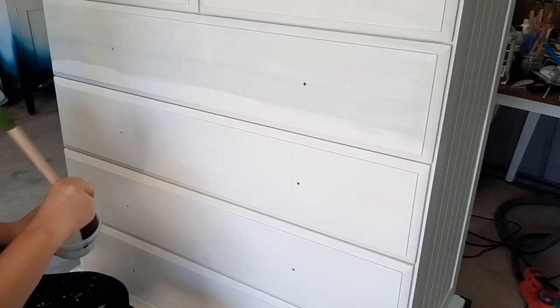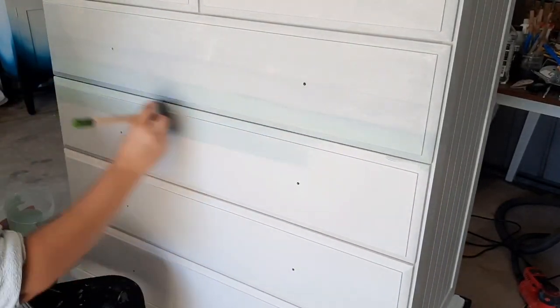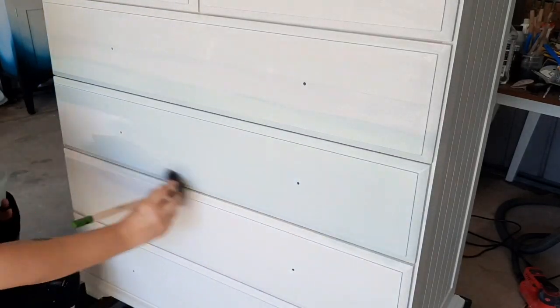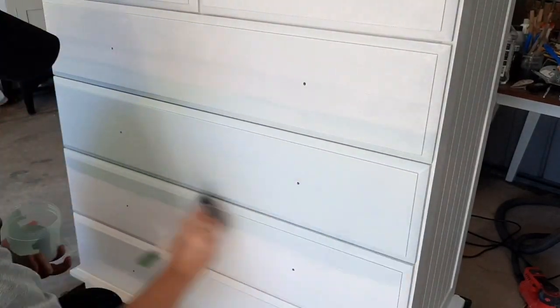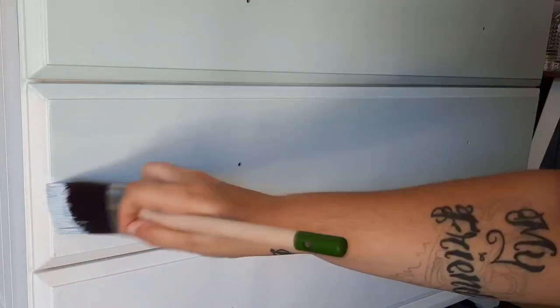So this is Cartes & Millie Boutique Mineral Paint in the colour Three Ducks. Absolutely gorgeous colour, I really wanted to use it on this piece. I also knew that I had enough of this to get the whole piece done. But it's not going to stay this colour.